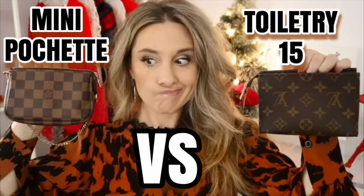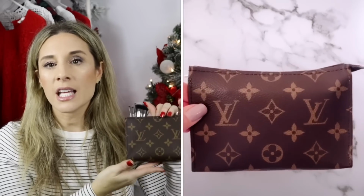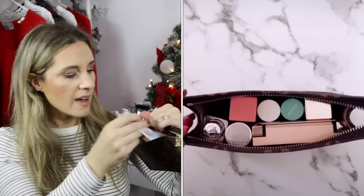And actually, if you guys haven't checked it out, I recently did a comparison between this and the mini pochette. So you have to check that video out to see which one I did like better. But this is just a great little keep-all, and I like that it's so tiny. It can fit in a lot of handbags. Right now, I just have a couple of things, I have some tampons in here, and then I have some lotion. But usually I'll also keep some lip gloss, maybe some perfume, but I just really, really like it.